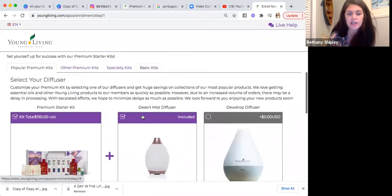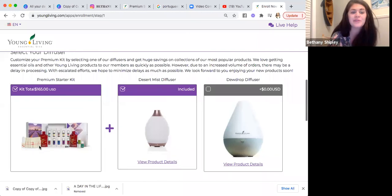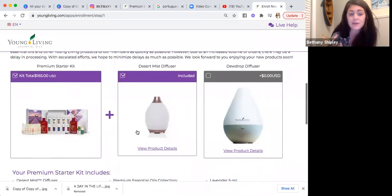You get to choose your starter kit. Now, I love this one. This is the one we went with tonight. We talked about this right here, those 12 oils, 2 packets of Ningxia Red, another story for another day, but it's amazing. Some cool other little stuff, and then a diffuser.